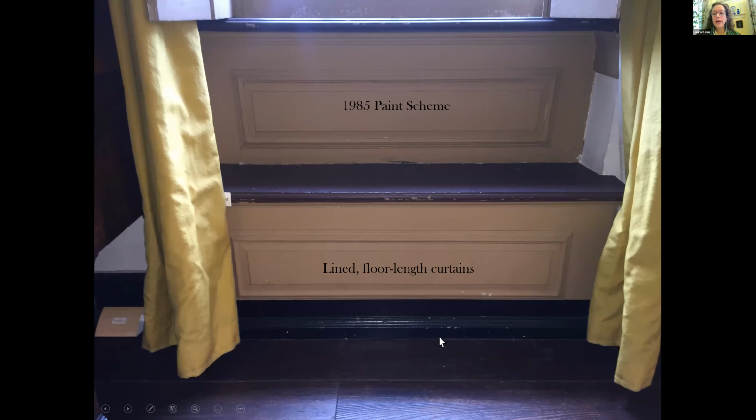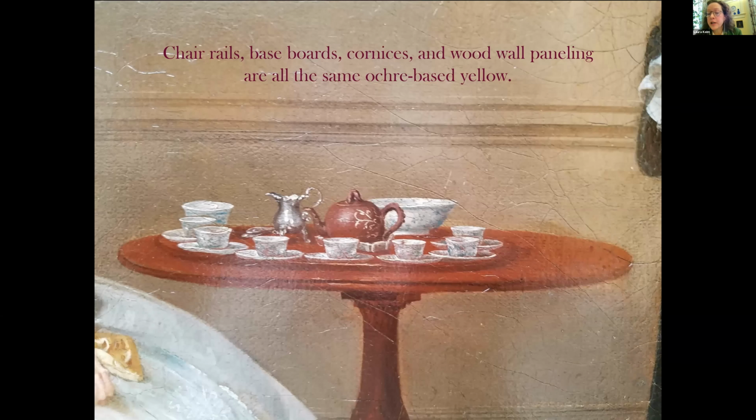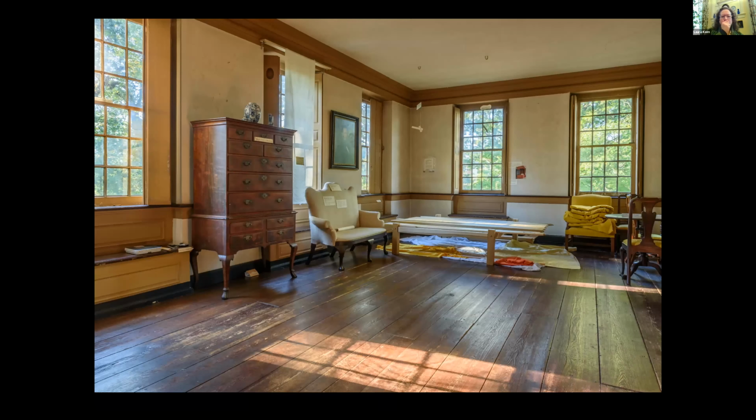And what Cassie found was quite different, in that she was able to establish that all the wood elements of the room were yellow. So like the background in this kind of conversation piece painting here, the baseboards, and the chair rails and the window seats and the sills, everything was this ochre-based yellow. So that was going to dramatically change the sense of the room when we would get to that.